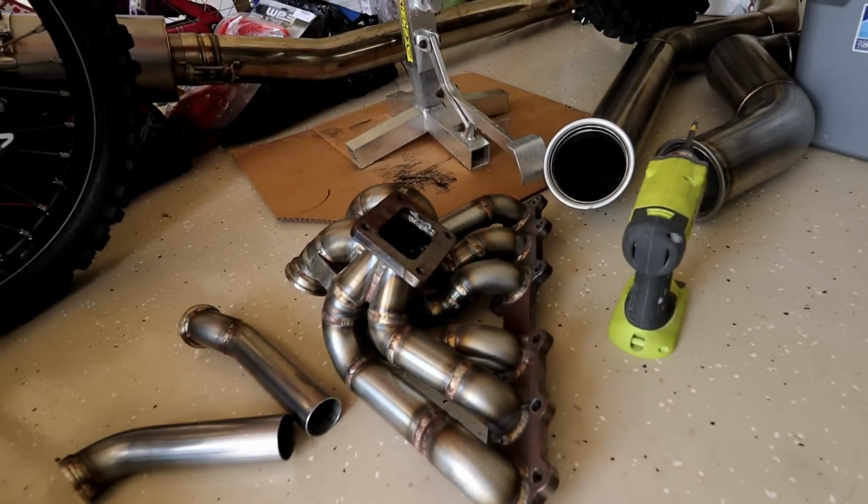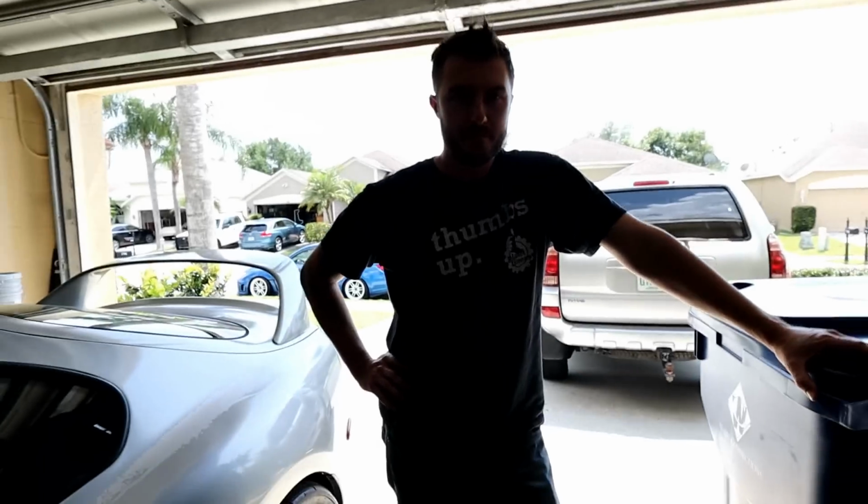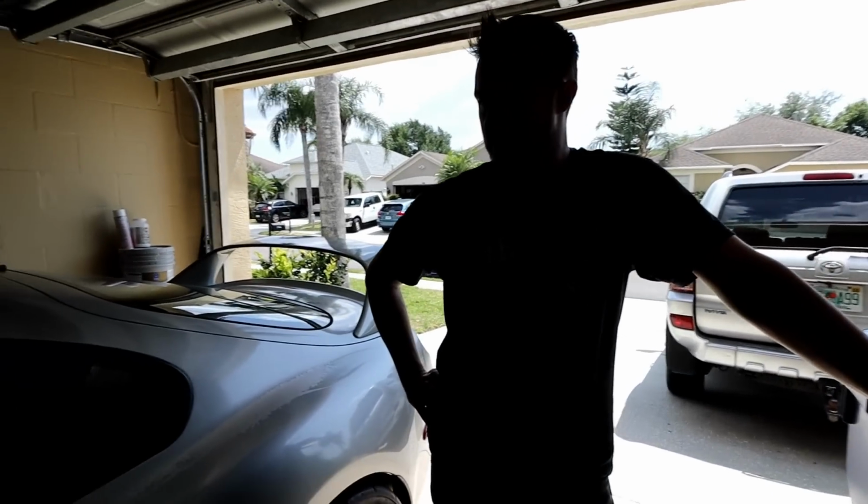Some cool welds on it. Yeah, it's going to be a nice setup when it's all said and done. So obviously you're going to have videos on your channel about this. Yep. So that'd be pretty cool.